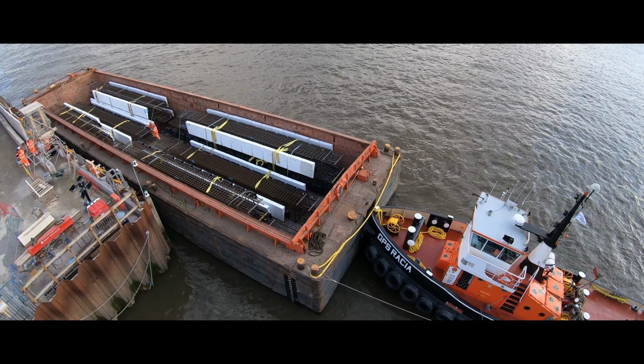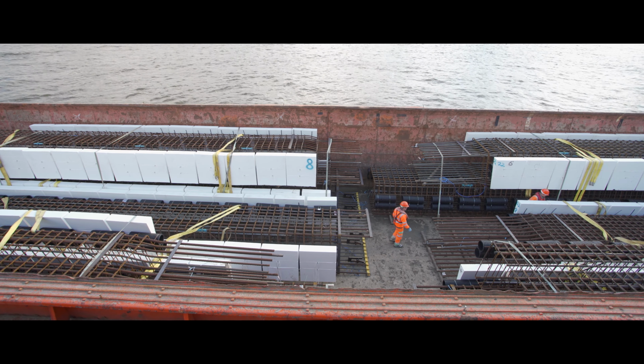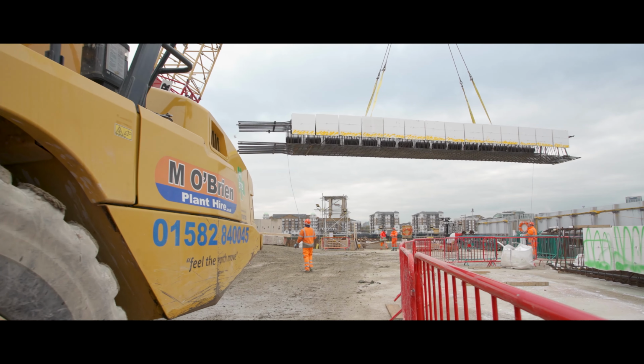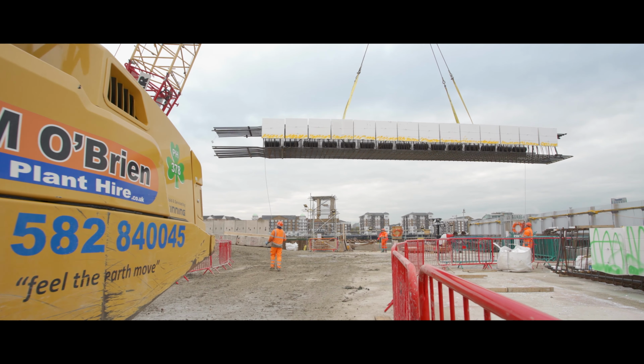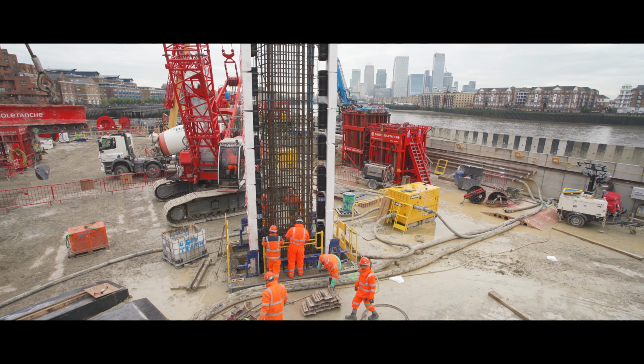And also from Chatham we're delivering steel reinforcement cages that are coming to site, and we can use those barge deliveries to increase the element size of each one of those cages where we wouldn't be able to normally transport those by road. Due to the fact that the site is a very congested area and there's very little storage capacity on site, we're having to deliver all of these cages in a just-in-time manner.